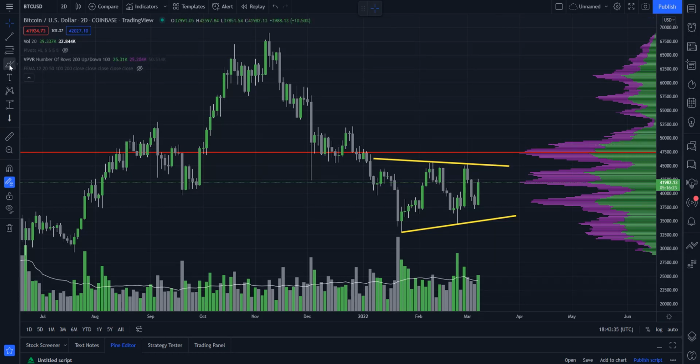Right now we definitely could have something like this, guys, where we chop around for a while before we go up and try to attempt that. That's possibility number one. Number two is that we just continue to see rejection. We bounce around this longer, then we break to the downside and we revisit $30,000. So you have to be aware of all these scenarios, or that we could just keep moving sideways here for another 2 or 3 weeks. I mean, that's definitely a possibility.